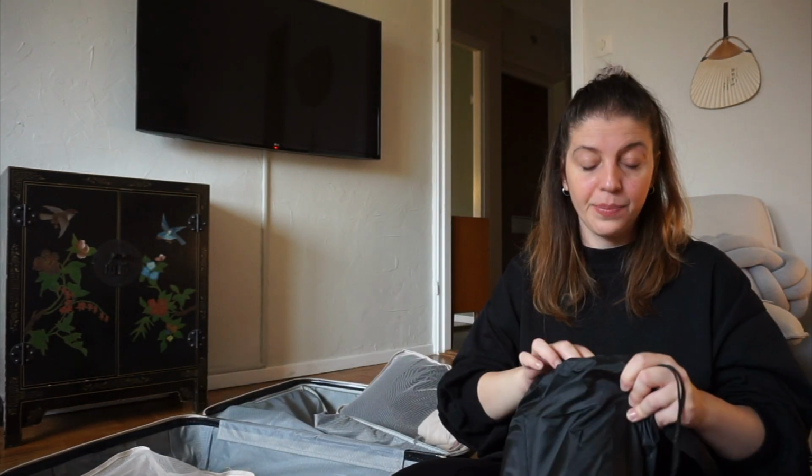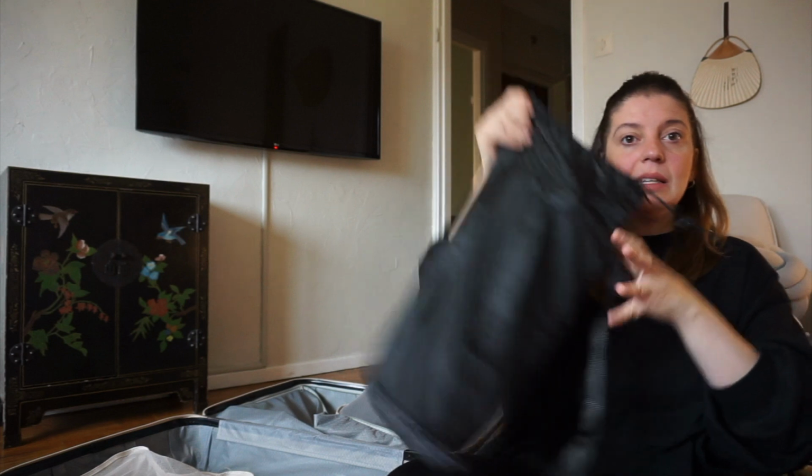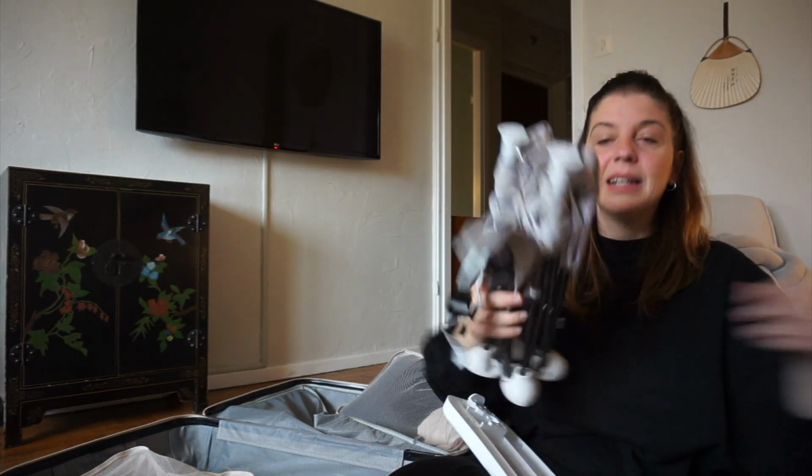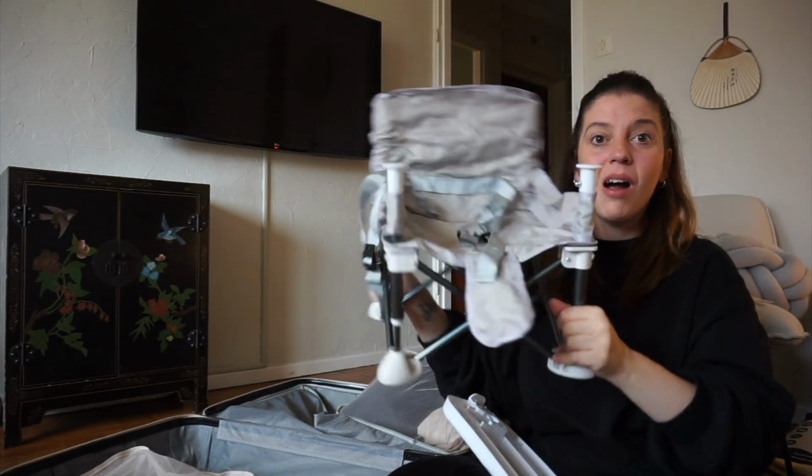And also it could be hard to find kids' chairs for eating. First I thought that you could eat in the stroller, but then I started to think that is going to be a really messy business. But then I found this on Amazon, so you see how much space it takes. It's a little bag, and you have a little camping chair, which is so smart.